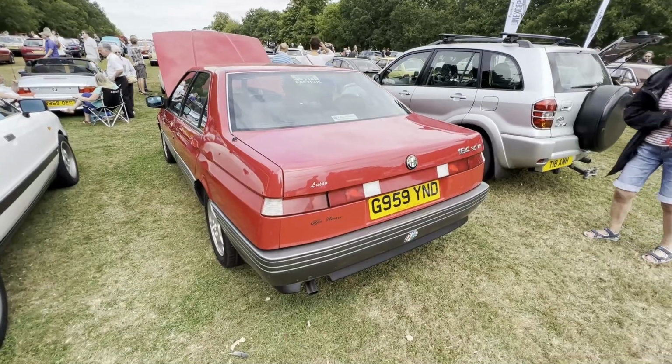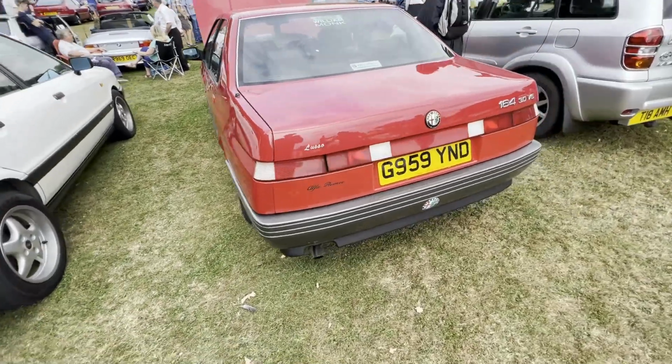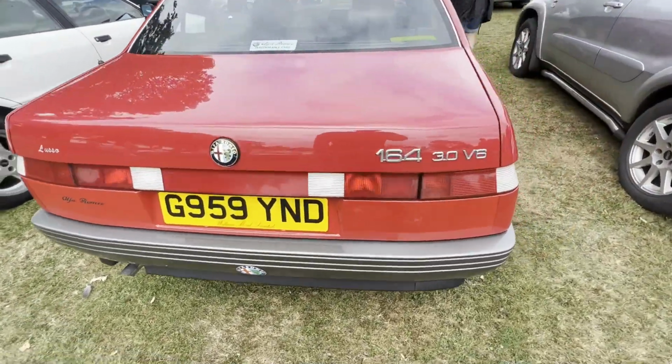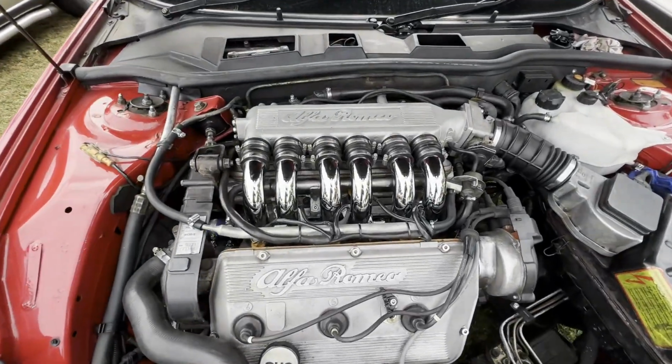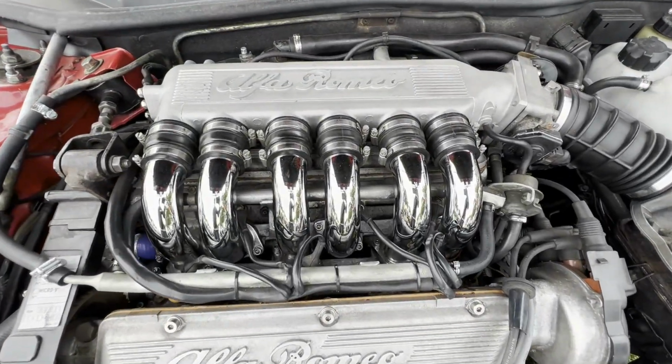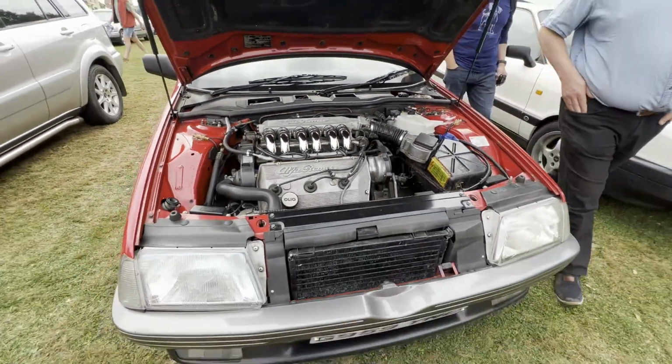Another red Alfa, this 164, yeah, V6 one. Even had its bonnet open so we can admire the beauty of that Busso V6 engine. Look at that. Manufacturers don't bother making their engines look beautiful anymore. They just cover them in huge bits of plastic so it looks like the car's powered by Tupperware.